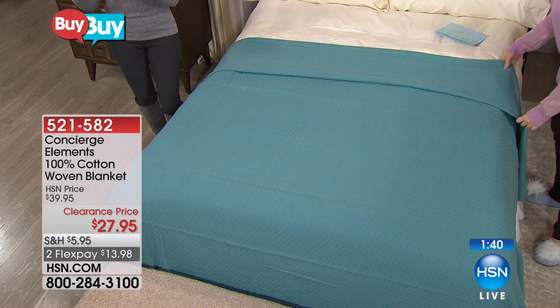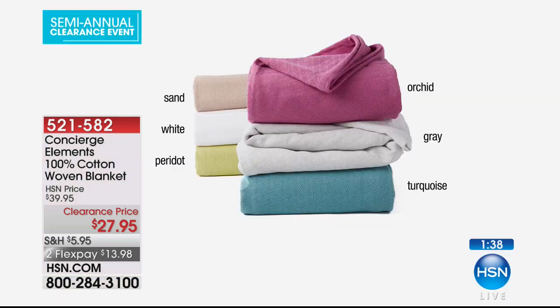I love this shot where you see all the colors because you can really see just how compact these fold up. It's just so nice when you're dressing your linen closet and you go in and you have just what you need. And maybe right now you're getting ready for company and you're thinking, oh my gosh, I really need in the new year to look at my linen closet and take out what's old and scratchy and discolored and get some nice new things.